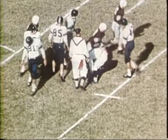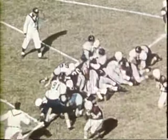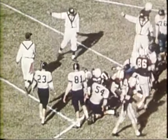The Cadets are 3 yards away from the goal line. On the second down try, Robbins goes over for the Aggies. Kick is missed, so it's Aggies 13, Rice Owls 7.